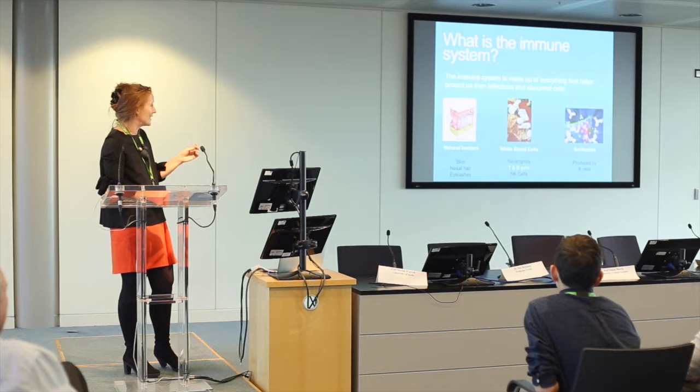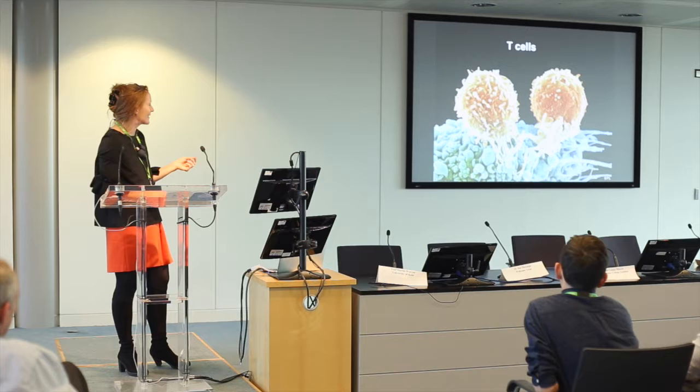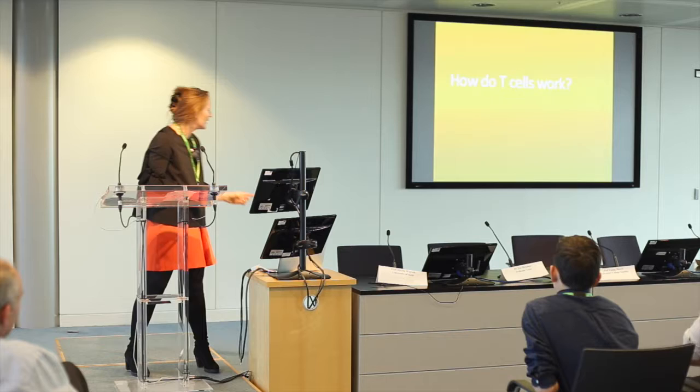Mostly we're interested in a cellular immune response. So white blood cells circulating in our blood that are made in our bone marrow that help protect us from infections. And the cells that I'm particularly interested in are called T cells. And this is an electron micrograph of some T cells. And these are also called T lymphocytes. And they can be divided into killer cells and helper cells, depending on what kind of receptors are on their surface. So how do they work?